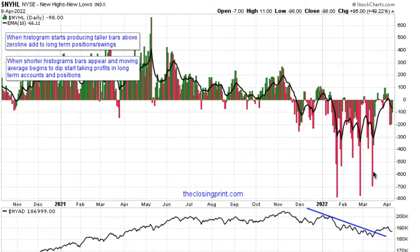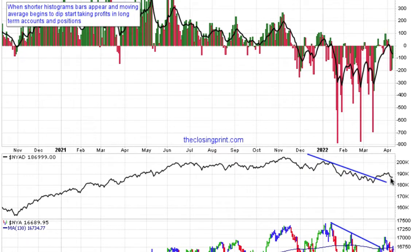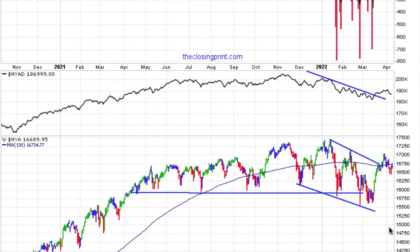Additional reasons to be cautious: we are seeing the number of new highs versus new lows back below the zero line. Whenever this histogram moves lower together with advance decline in the lower panel, we would be cautious, looking for potential for this to move lower in more of a broadening pattern using the current pivots, and potentially a retest of this low where price action found support back in 2021.